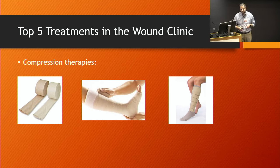So for any extremity wound, so our top five treatments in wound clinic, I think I tell every single patient I see with a venous stasis ulcer that they need to use compression. So that's extremity wounds, venous stasis ulcers, especially lymphedema. Key part of prevention and healing is to get the swelling out of the leg.